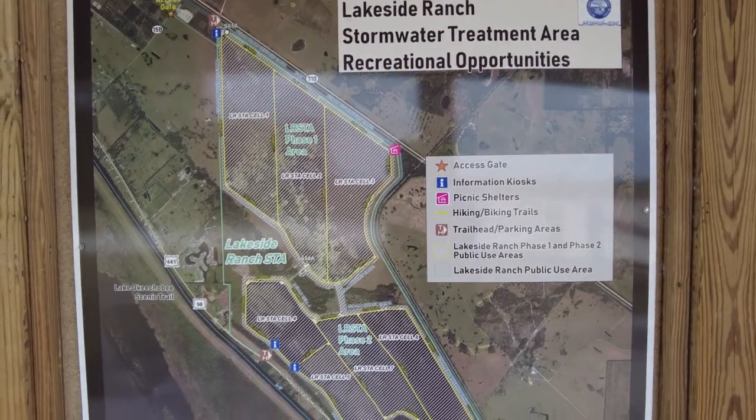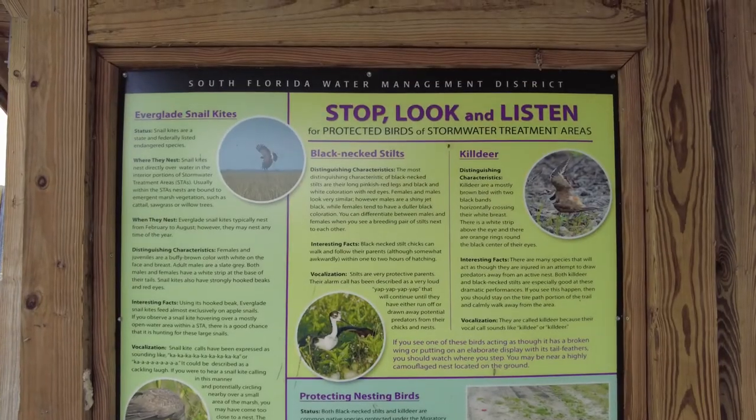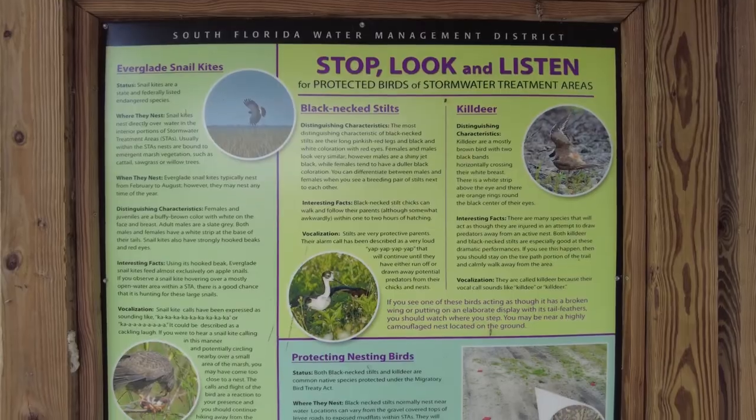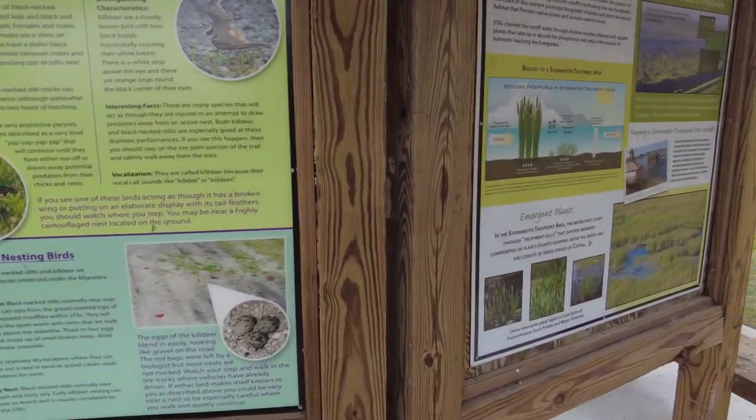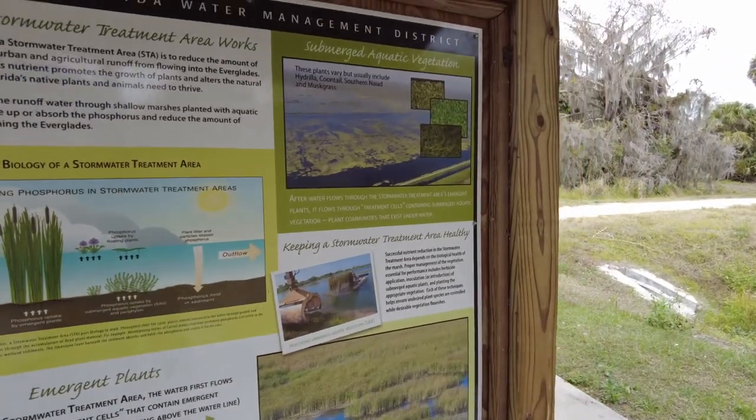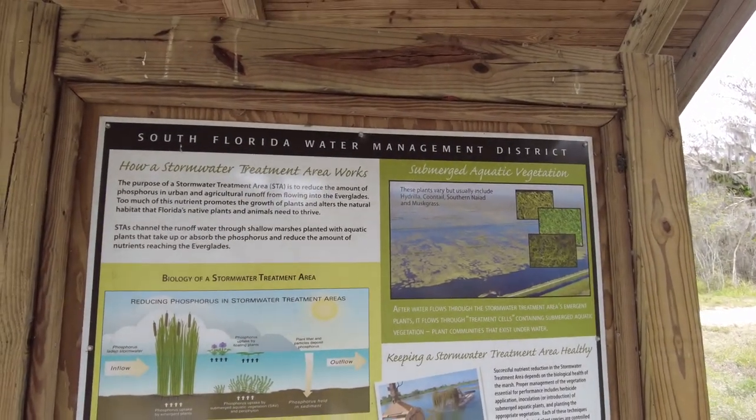You can pause and take a look at that if you want. On the other side of this sign is some of the animals and wildlife you can see while out here, along with what the South Florida Water Management District does out here.